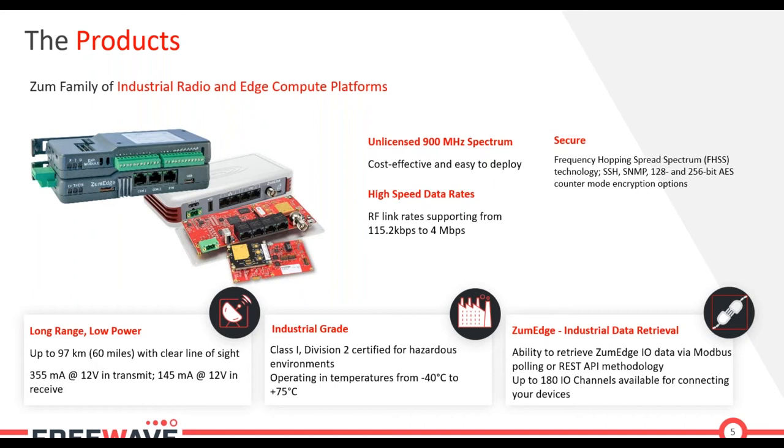The high-speed data rates here we're looking at, so our serial radios going back to 115.2 kilobits all the way up to 4 meg for current generation Ethernet radios. The security aspect of our wireless devices there, that's become a hot topic and rightfully so in the past couple of years. So we do have 128 and 256-bit encryption available on our wireless devices.